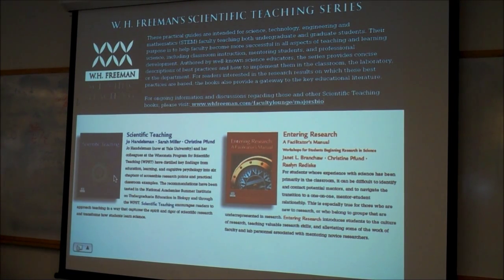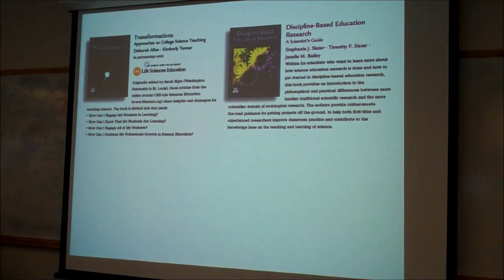Many of you have probably seen Scientific Teaching by Joe Handelsman and two other people in Madison. That's been out for several years. The second one is Entering Research, a Facilitator's Manual. It's a guide to help undergraduates who want to get started in a research lab and mentors who want to attract undergraduates to their labs, sort of how to go about it. And the third one is a collection of the essays by Kimberly Tanner and Deborah Allen, which have been appearing for the past 8 years or so in CBE Life Sciences Education. They provide a nice portal into education research for neophytes.